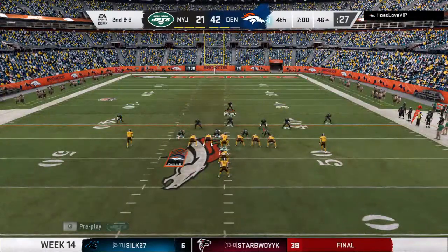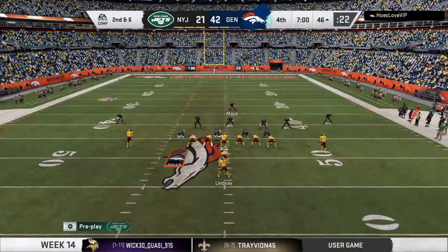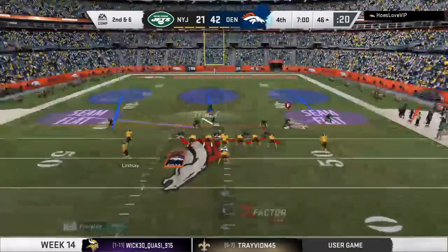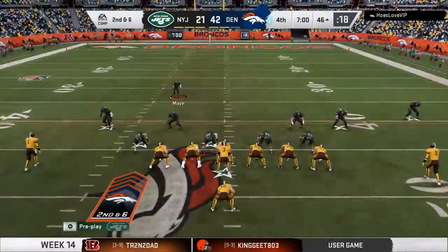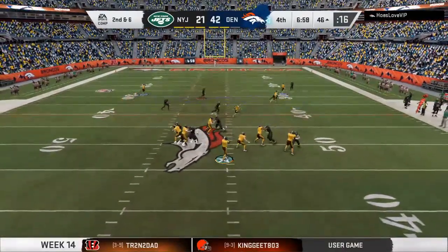Here I come. Watch the screen. Pass. 57's the mic. Watch 57. Go. To throw on 2nd and 6.